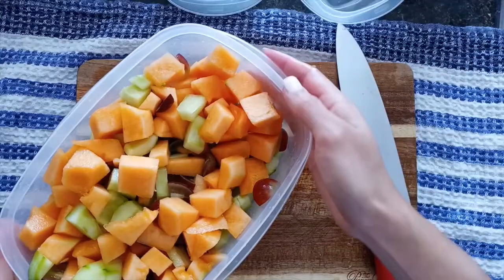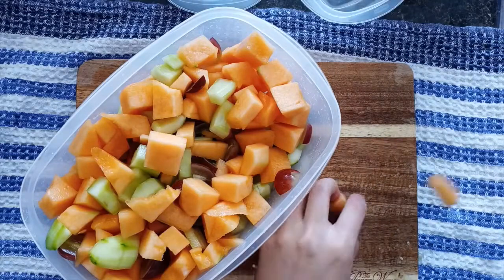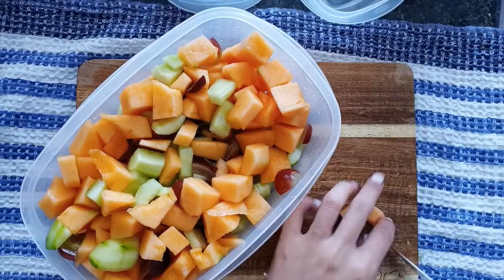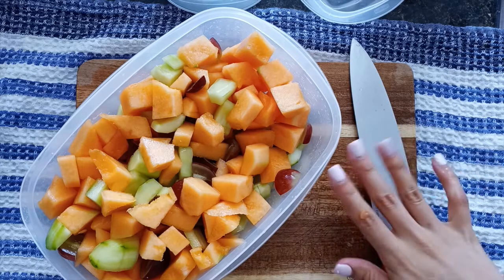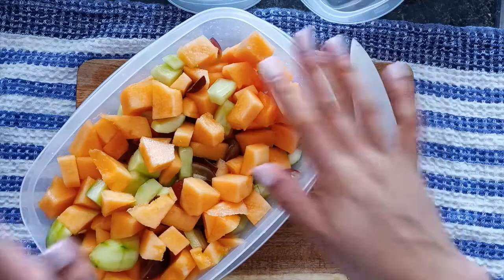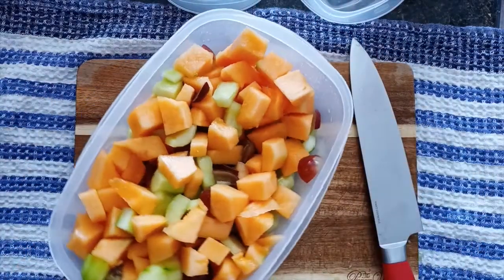Okay, so here we have almost all of our salad ready. We just still need to do all the meat, the chicken, and then our dressing. But that is it. Yeah, that is pretty much it for our veggies. So we're just gonna put this aside. Now we're gonna start cooking our meat.